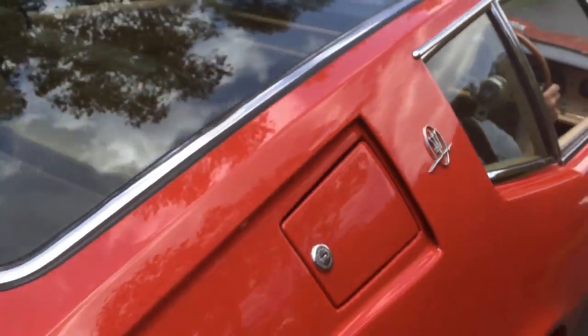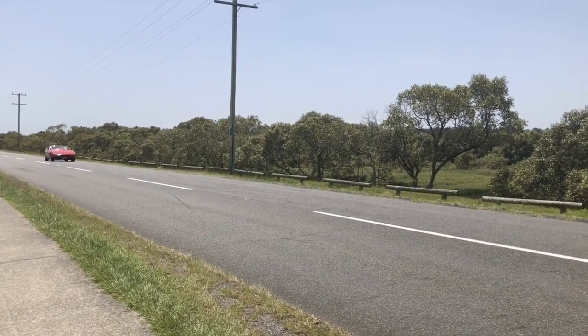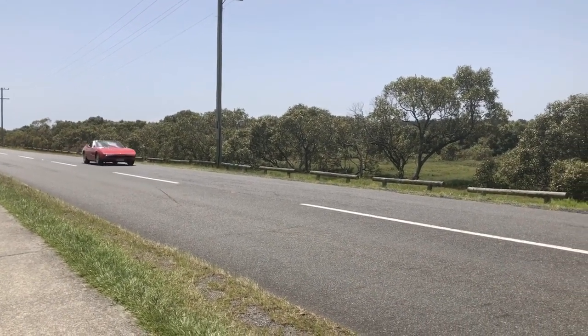Today, you can cop one of these 1969 Maserati Ghiblis for around $170,000. That's even more expensive than a brand new Porsche Cayenne.